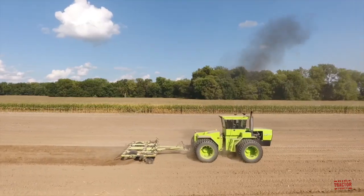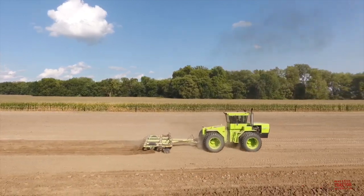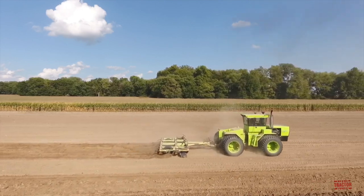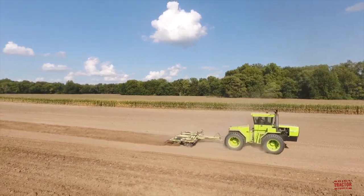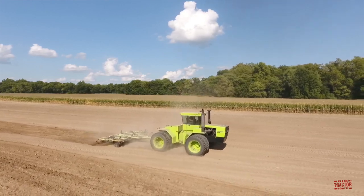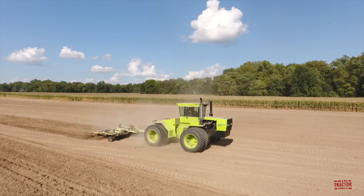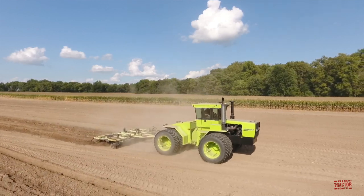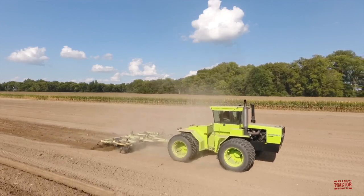The Steiger Panther IV tractor series includes five different models, offering two different transmission choices and three engine options. Each of these tractors were rated at 325 engine horsepower. The Panther IV tractors were manufactured at Steiger's tractor factory located in Fargo, North Dakota. The Caterpillar and Cummins-powered models were manufactured from 1983 through 1985.